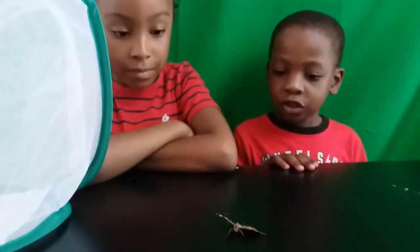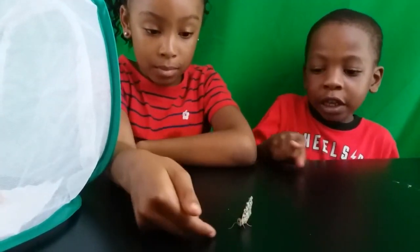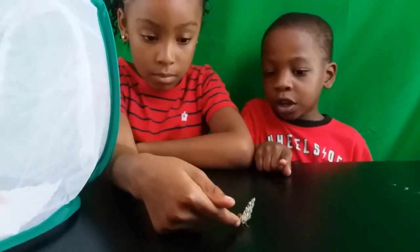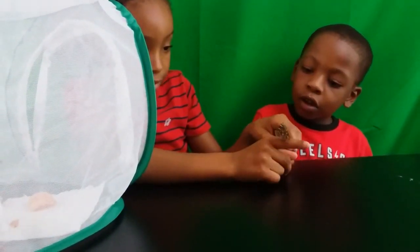Hi, Flash. Flash just fell down. Hi, Flash. You're a boy. No, stop. You're going to scare him. He wants to go on my finger. Okay, he wants to stick with me.